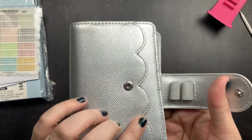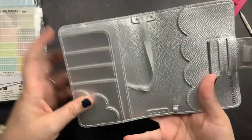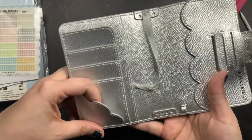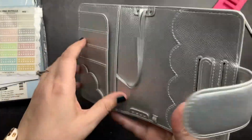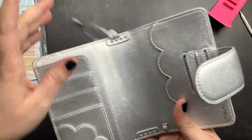And this is one of their cloud covers. It has the scalloped edge here. And then inside you have a secretarial pocket and you have 1, 2, 3 card pockets. Then you have this little cloud mini pocket here. You have a slip pocket there. You have the page markers, which I will take out.